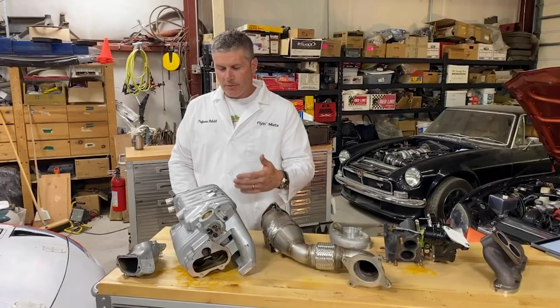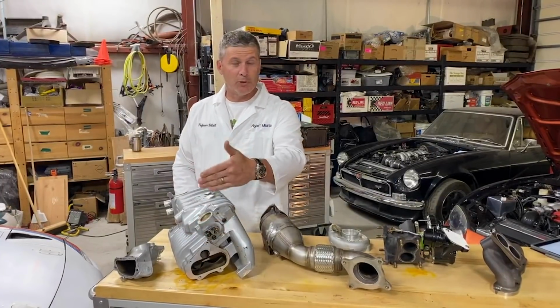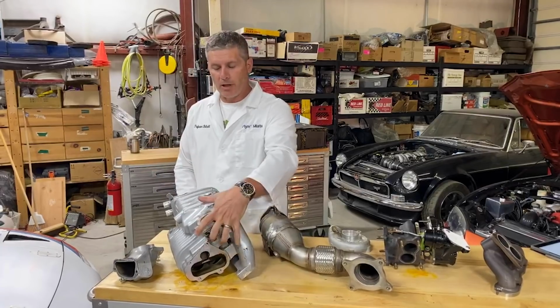So you've got to have the throttle body before the supercharger, because the throttle body, of course, is what's restricting the air into the engine a little bit. That's what helps you control your power output. And so this thing, it sucks through the throttle body.